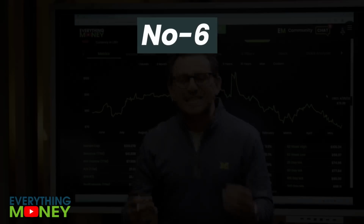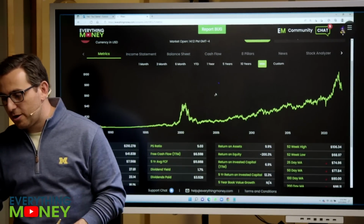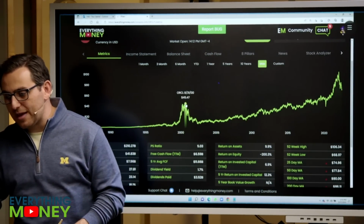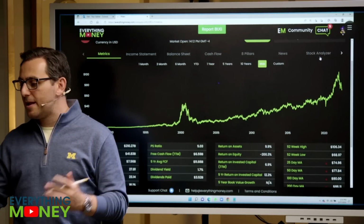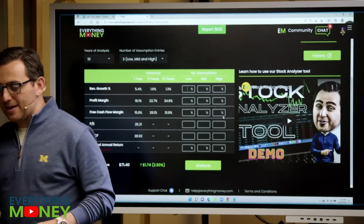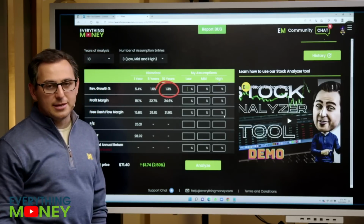Next stock. Oracle was a darling stock back in 2000. It could do no wrong. Look at this chart, max chart. It is higher than it was in 2000. It was $45 a share, fell all the way down to $6 or $7 a share. Let's see what it's worth today. Stock analyzer tool. Look at this revenue growth for Oracle over the last 10 years. A measly 1.3% a year.